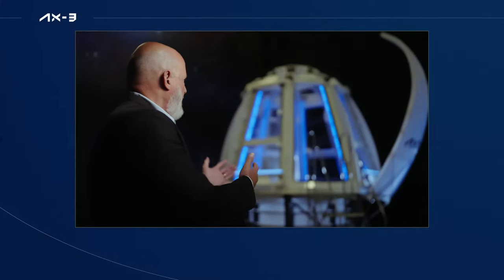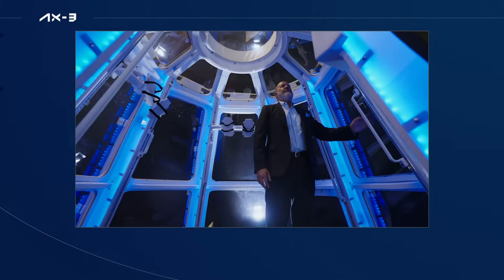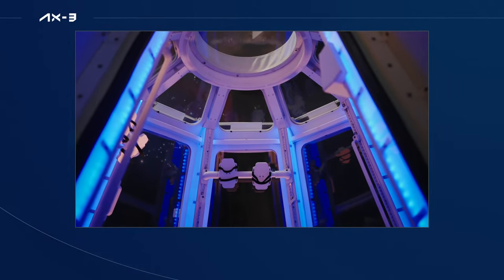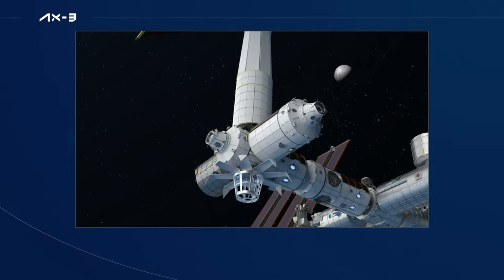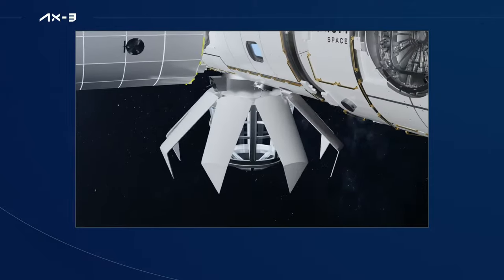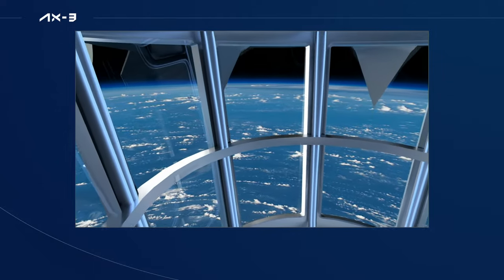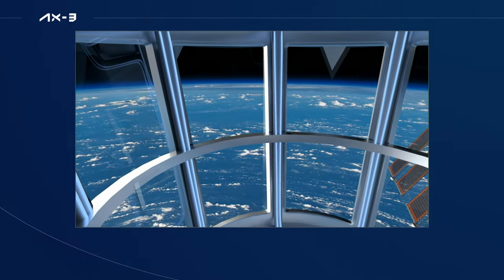Behind us is the Earth Observatory. We will fly it as part of the third module that goes to the International Space Station. And then the International Space Station robot arm will actually move it and position it underneath HAB 1. So it will have this fantastic view of the Earth through the largest space windows ever attempted.